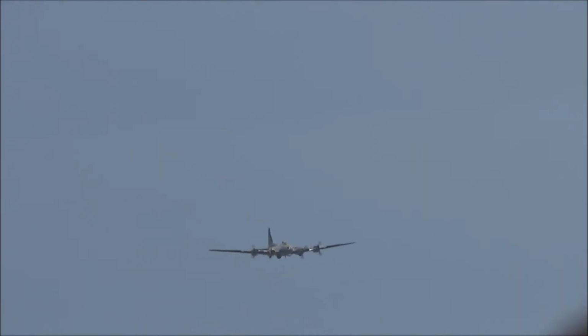Coming in now from the left, B-17 Sally B.